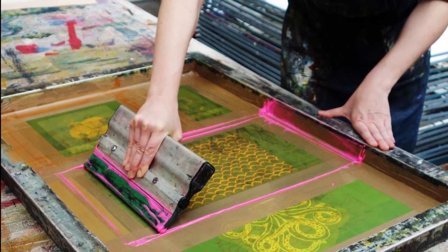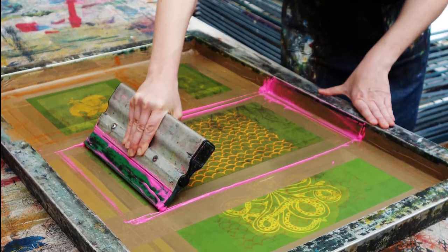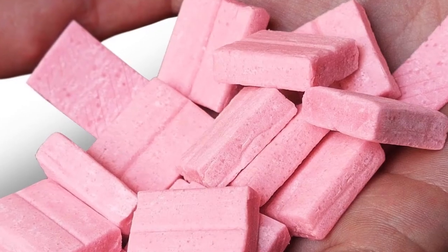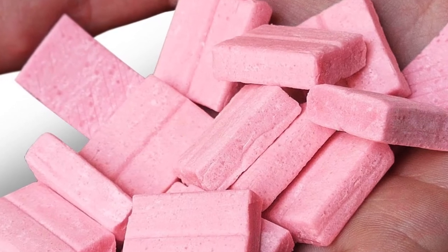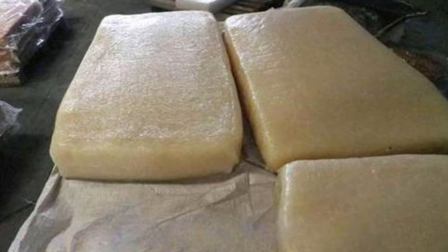Synthetic rubber is used a great deal in printing on textiles, in which case it is called rubber paste. By the 1960s, most chewing gum companies had switched from using chicle to butadiene-based synthetic rubber, which was cheaper to manufacture.